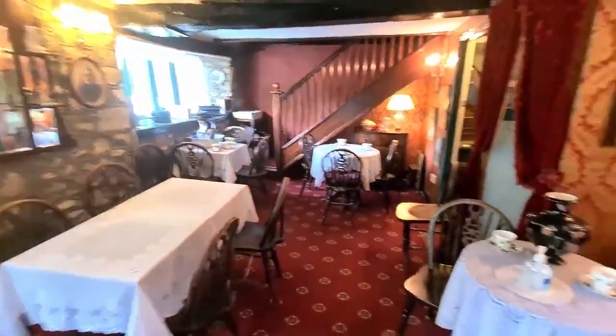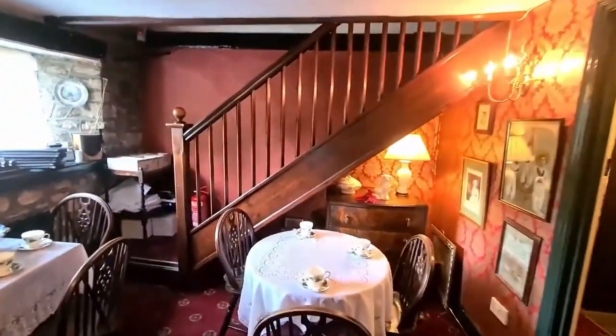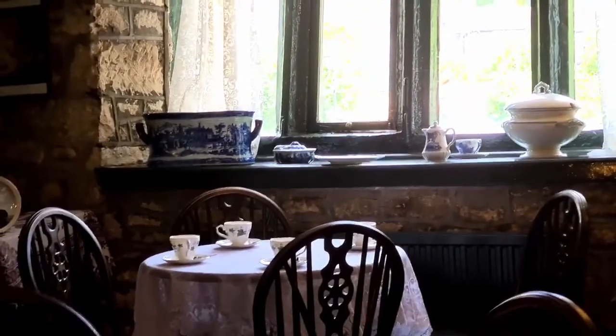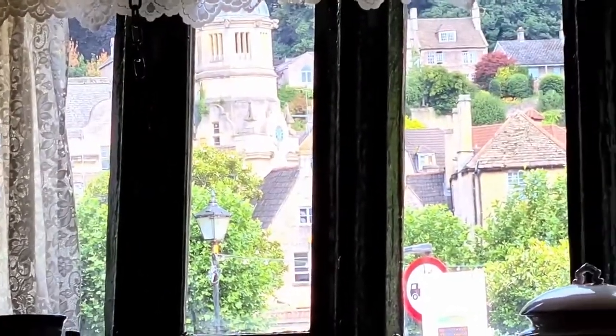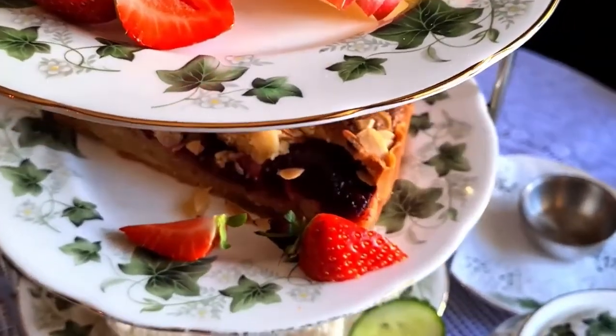Oh really? Yeah, so it's 1949. Only a tea room from '89, quite recent. So it's been a sweet shop, a clothier's shop, and an antique shop. I would highly recommend to try the classic afternoon tea here.